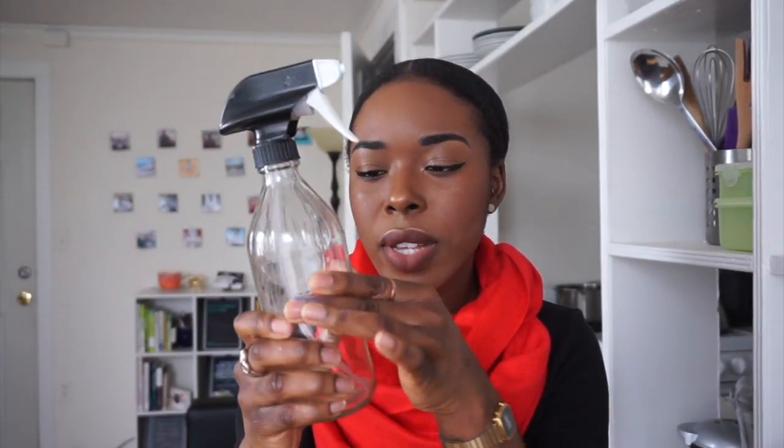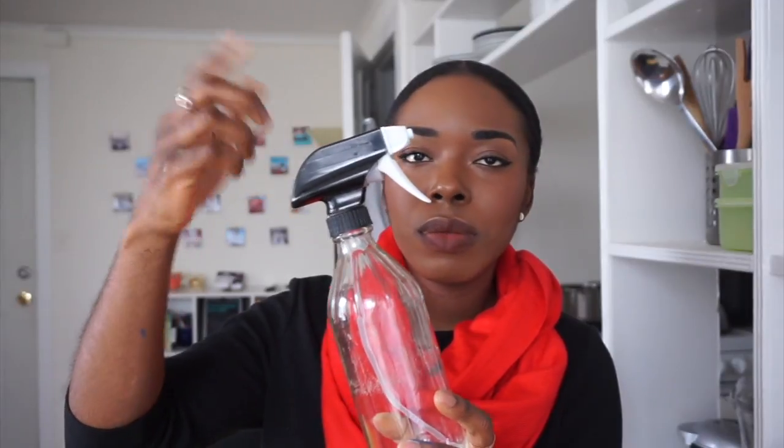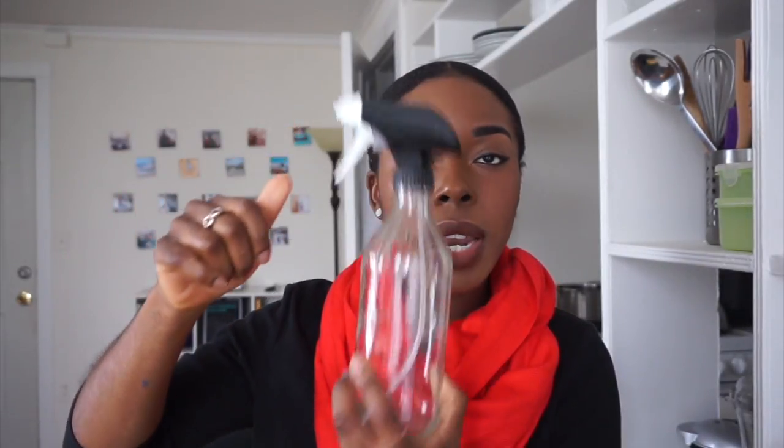I need to go invest in some Goo Gone to remove all the sticker residue, but if you don't have Goo Gone, you can also put all of your jars in a sink of piping hot water, and you'll start to see that the sticker residue will remove itself. You can use coconut oil to wax off the remaining stickiness. So this is the apple cider vinegar bottle. I had a plastic spray bottle from the dollar store or something like that. I just took the spray nozzle and I put it on here.